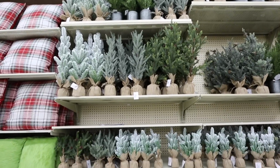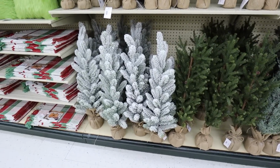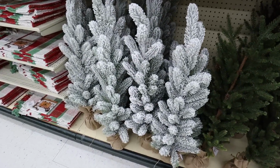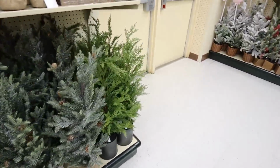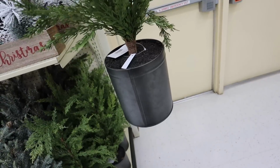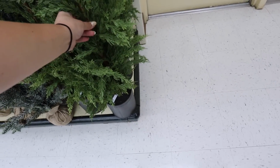Hobby Lobby also has great priced trees. These are awesome, and they have a lot of different styles to choose from, which I love because there's definitely something for everyone. Look at all of these different trees. We're actually going to start down here. I wanted to start with this one because this is one of the Real Touch trees, and it just comes in a really plain pot with some soil. You can easily drop this into a basket or another container.